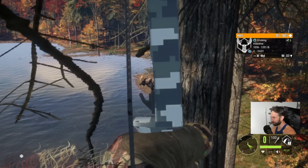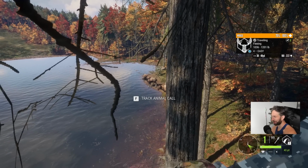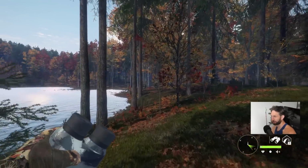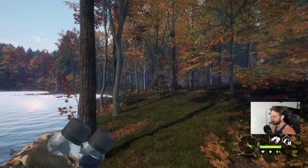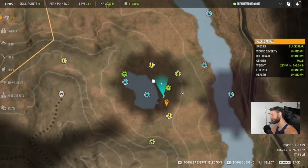Wow, another massive rack on a big old 4. All right, we'll grab our collar. And I would say track down our bull, but I mean, he's laying right there, so we'll just go pick him up. Actually, we took a shot at that bear. Did we hit that bear is the question.